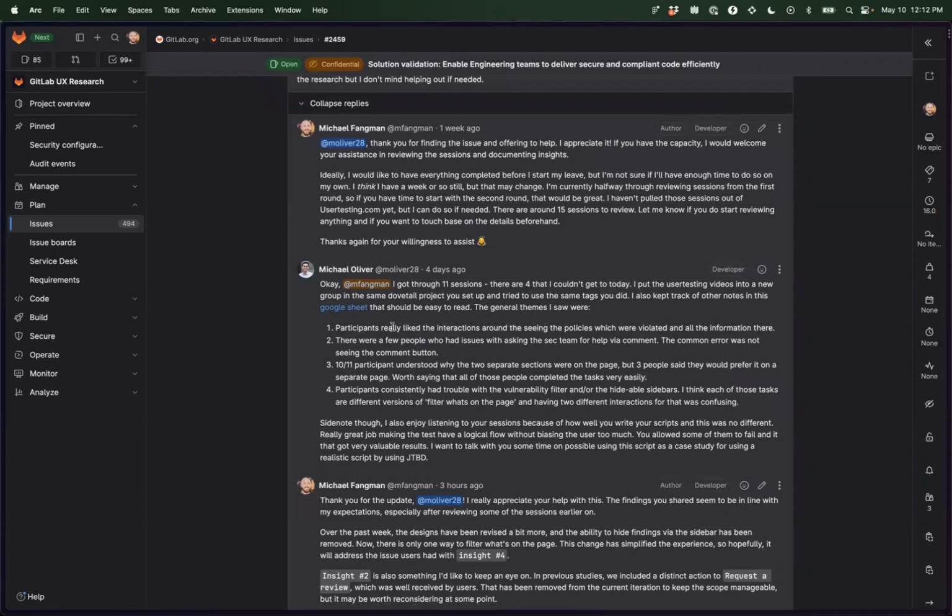One of which is that participants really liked the interaction around security policies and being able to get that information within the merge request. That's something that doesn't really exist today, so helping users connect the dots was really beneficial. 100% on that one. I've heard that as well.